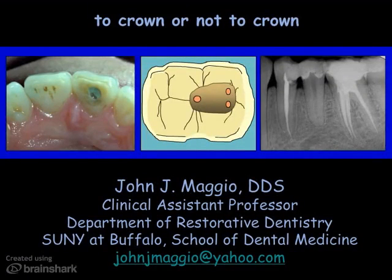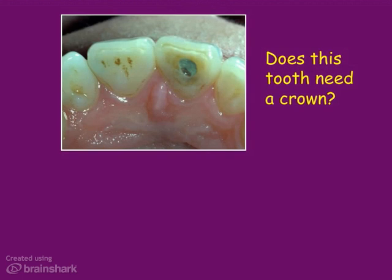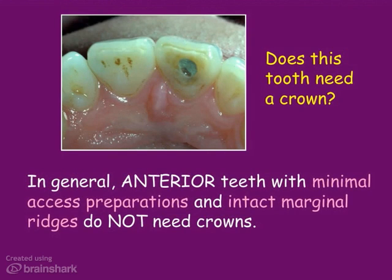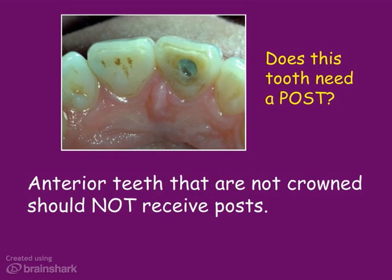When should endodontically treated teeth be crowned? Does this tooth need a crown? In general, anterior teeth with minimal access preparations and intact marginal ridges do not need crowns. And if an anterior tooth does not need a crown, it also does not need a post.